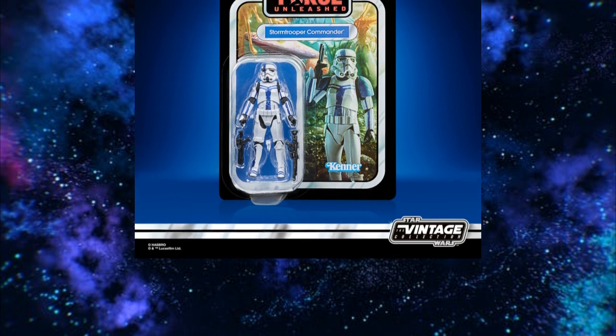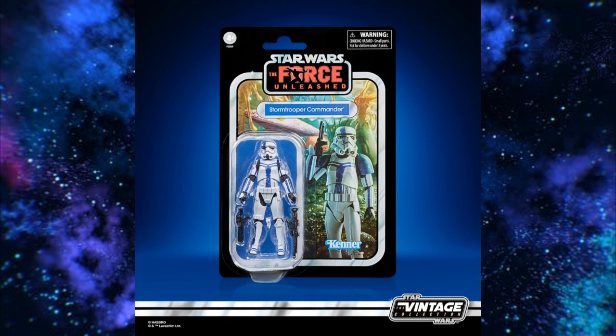Now we get into the Stormtrooper Commander of The Force Unleashed. This is pretty cool. I think it's on Felucia. That's what the background looks like, but this is one of those things where I don't really care to have another Stormtrooper, obviously, but the card looks so cool, I kind of want it for the art and the card back. It gets into that whole thing: if they didn't have the plastic bubble but had the cool card art, I wouldn't want it. It's weird and strange and I can't explain it, but if I see it, I'll pick it up.